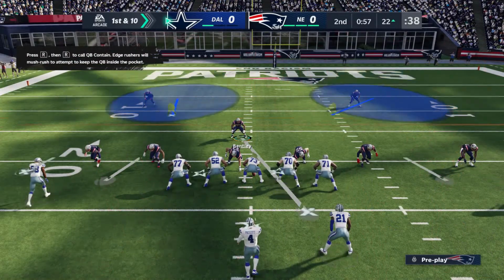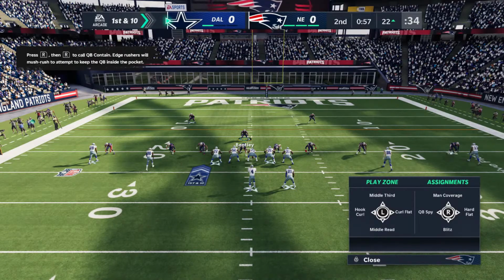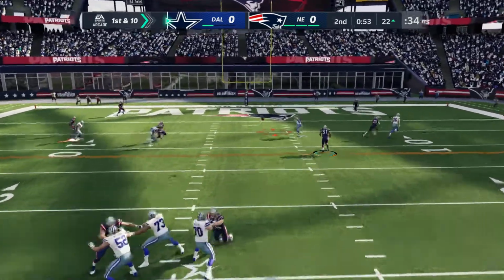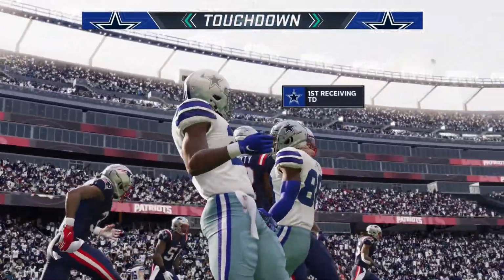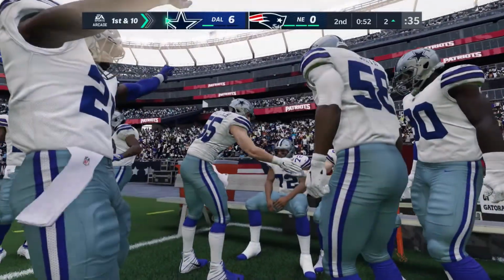Could we get a touchdown in this first half after all? It's 1st and 10. Prescott. That is caught inside the 5. And he'll take it into the end zone for a Cowboy touchdown.